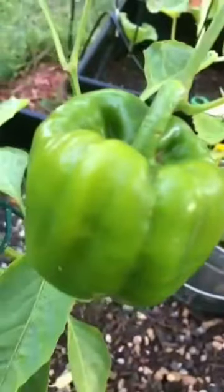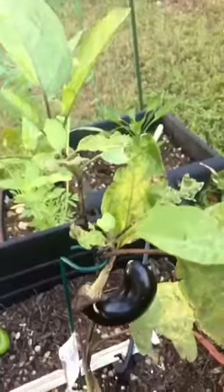There's that oranging, if you can see. These are supposed to be orange bell peppers, so this one's oranging quite a bit. This one's kind of getting there. It's still pretty green.